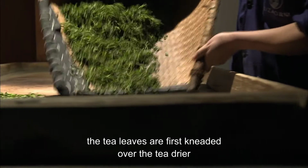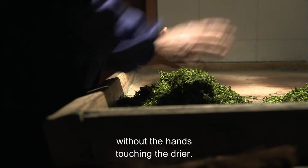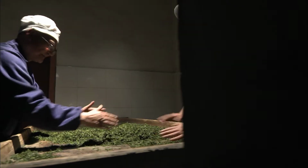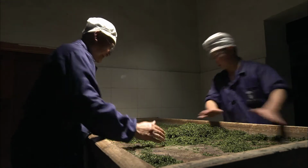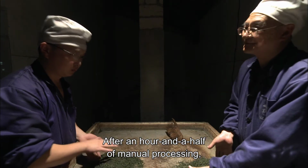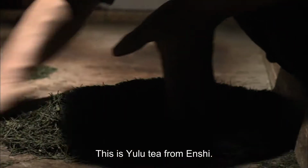After steaming, the tea leaves are first kneaded over the tea dryer at 50 to 80 degrees Celsius without the hands touching the dryer. Then the tea leaves are shaped and brightened. After an hour and a half of manual processing, the tea gives out a refreshing fragrance and becomes pine needle shaped. This is Yulu tea from Anqi.